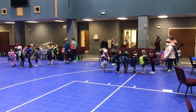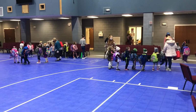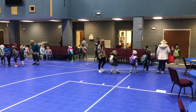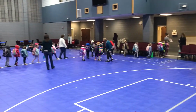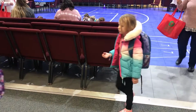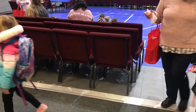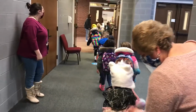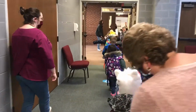Each class has a specified stairwell to use. They make sure it is wiped clean before and after each class uses the area. All staff are required to wear a mask or face shield at all times. Should you wish for your child to wear a mask at school, we will do everything in our power to make sure that wish is carried out. Students are not required to wear a mask.